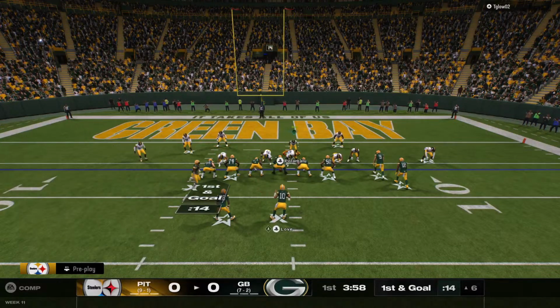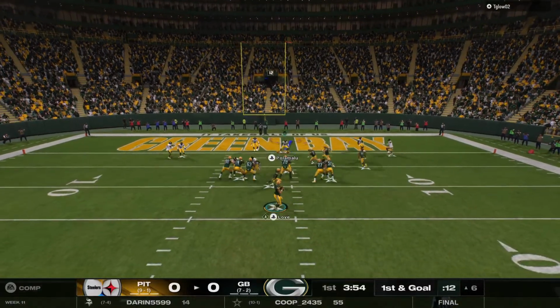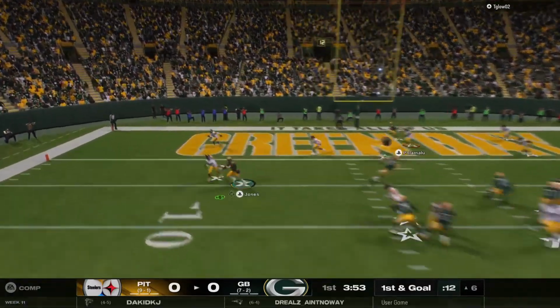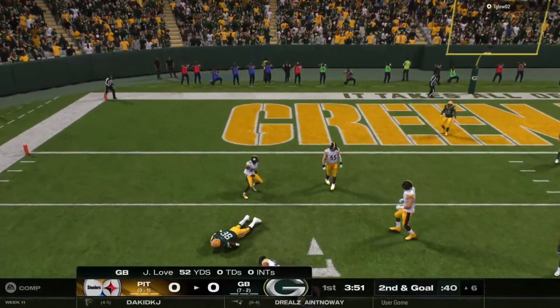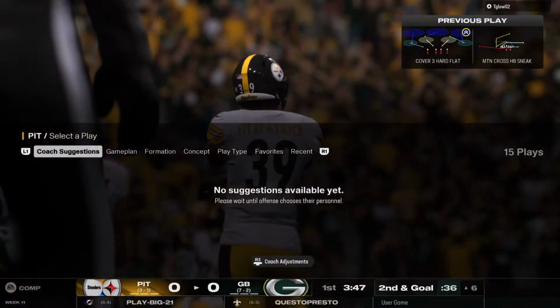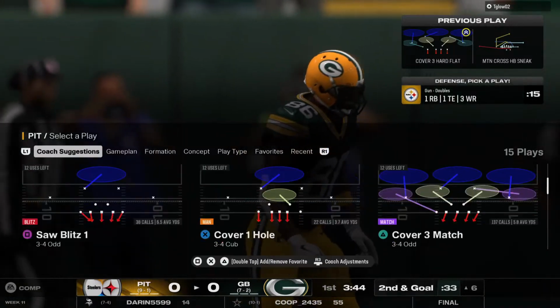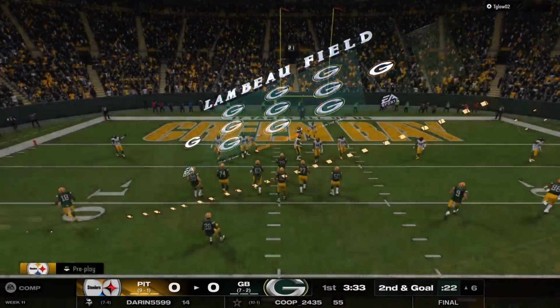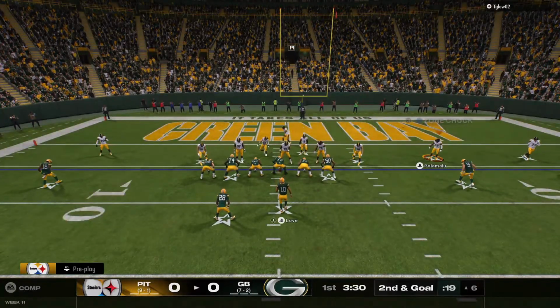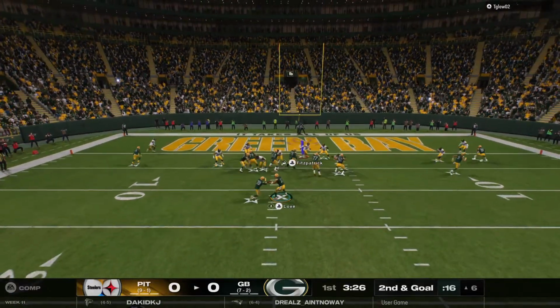In motion right is Jones. Love now. This will be caught at about the 6. A minimal gain there on the 8th play of the drive. As a defense, you're more balanced when you're in zone coverage because you're able to keep your eyes on the quarterback and see the play develop in front of you. They're able to keep the quick pass in front of them and stop it right at the line of scrimmage.